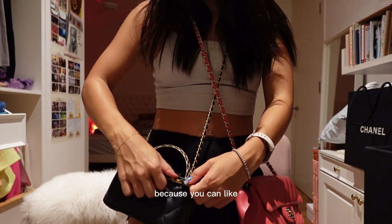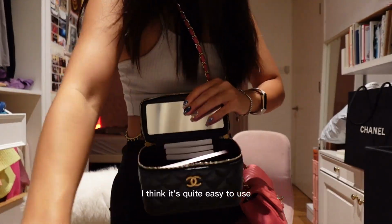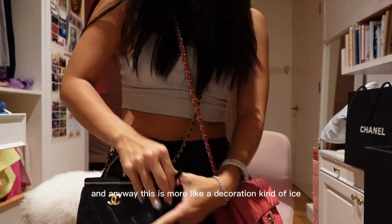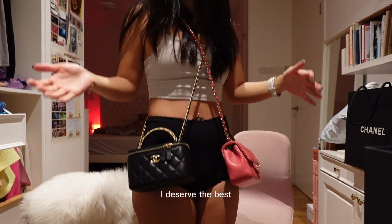And I think it's good that there's the handle because you can use it. I think it's quite easy to use. I don't think the opening of the box means that much. And anyway, this is more like a decoration kind of bag. Like, look, I'm better than you, I have this bag. It's the message that it sends.